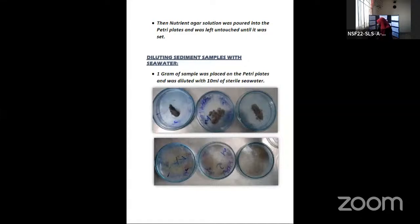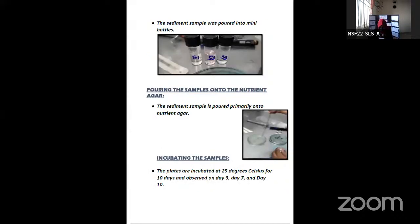After that, I took another 3 Petri plates and I took 1 gram of soil sediments. Hope you can see. So I took 1 gram of soil sediments in 3 Petri plates. Then I diluted this with the seawater. I hope you can see the picture. After that, I poured the seawater solution into 3 mini bottles like this. I hope you can see in the PPT also. So I poured it into the solution.